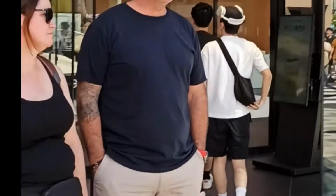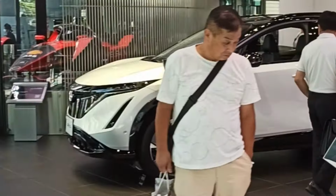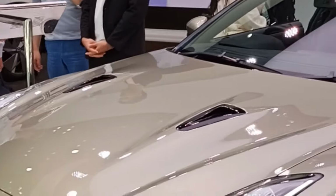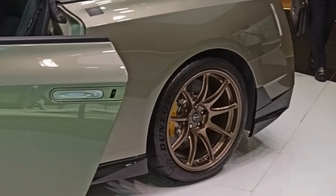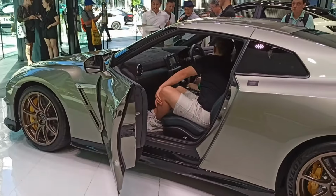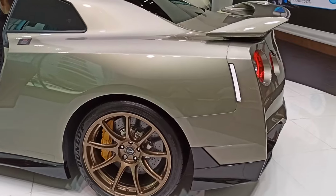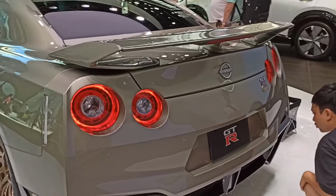For car enthusiasts, Nissan Crossing is a must-see. Located in the heart of Ginza, this sleek showroom showcases Nissan's latest innovations, from electric vehicles to futuristic concept cars. Let's start with the new models on display. Here we have Nissan's latest electric vehicles that embody their commitment to Nissan Intelligent Mobility. These cars not only look stunning, but also feature cutting-edge technology aimed at reducing emissions and enhancing safety.